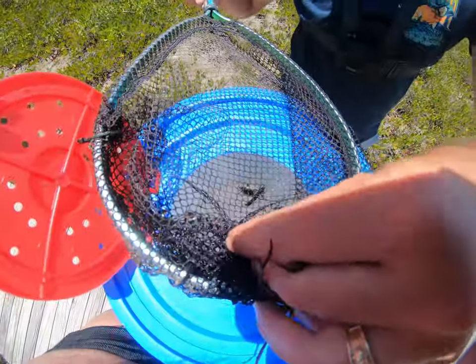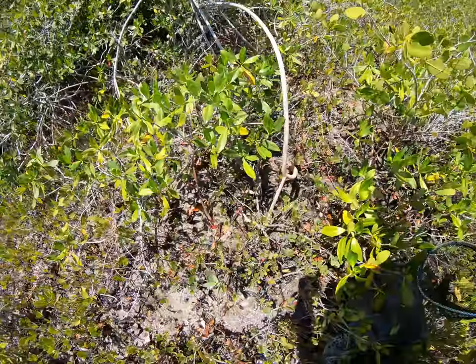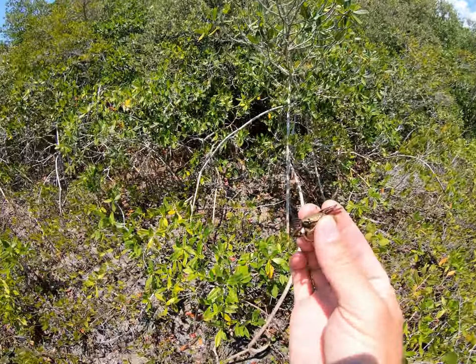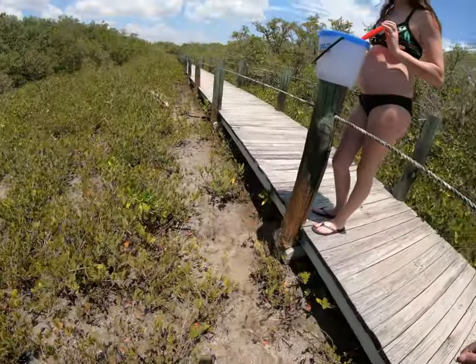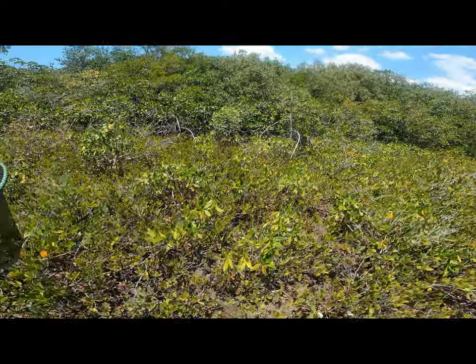That's what we're looking for. There's a big one right here. Got him. That right there is exactly what we're looking for. Let's say we get about a dozen of these and we'll go fishing. Halfway there. Yeah, we're going deeper in.